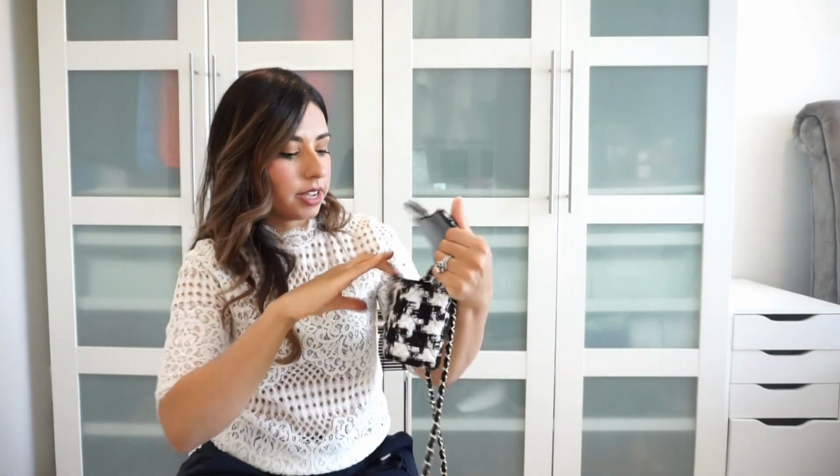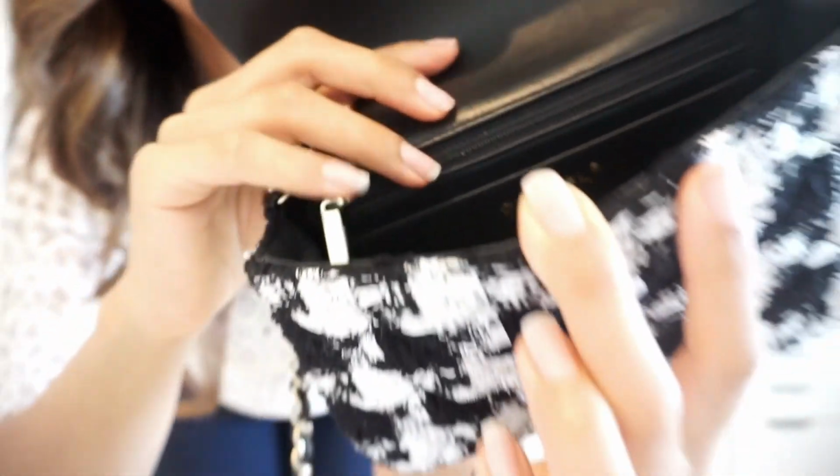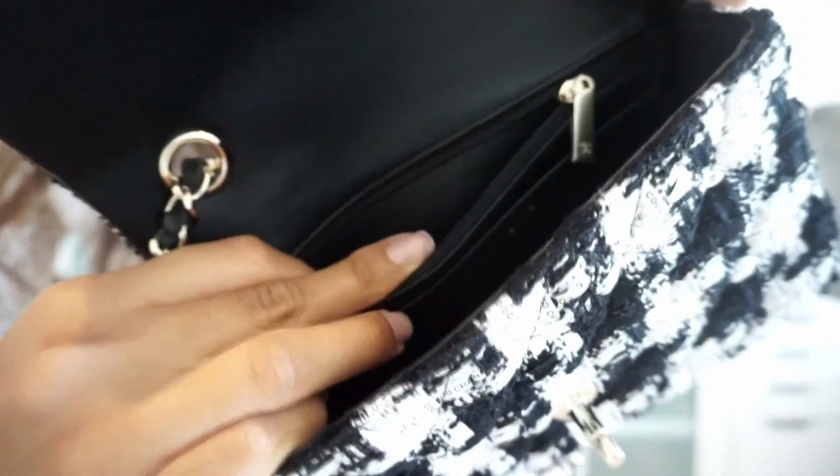So this bag is made in France. I don't know if you can tell. There it is. So it's made in France. There's a zip pocket here inside, and then there's a slip pocket in here. Slip pocket there. So the strap is quite long. I will model it for you, but I think a good way to do it is even wearing it crossbody. Like for reference, I'm 5'6", so it's not like I'm that short, but I do want my crossbodies to come up a little bit higher.